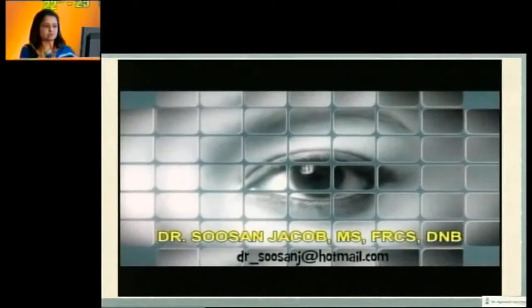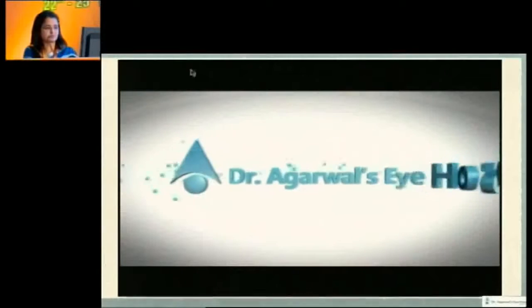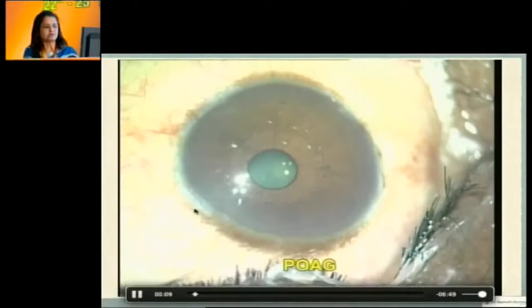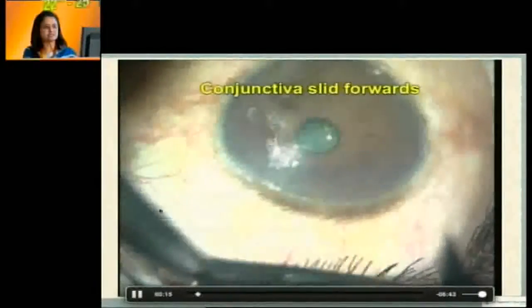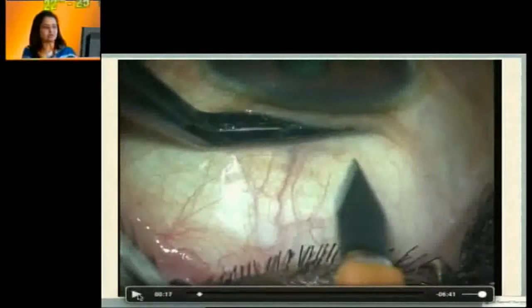Let us go through the surgical video. This is a primary open angle glaucoma patient. The surgery was performed under peribulbar anesthesia. The first step is you mobilize the conjunctiva. This is very important. You can use either a rod or a non-toothed forceps. You can mobilize the conjunctiva and pull the conjunctiva over the limbus.